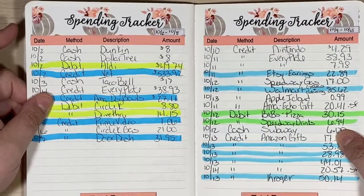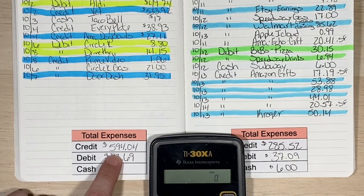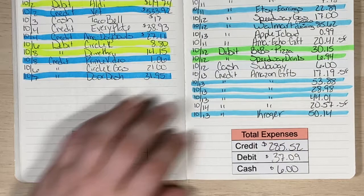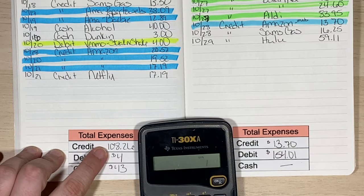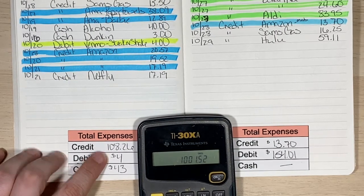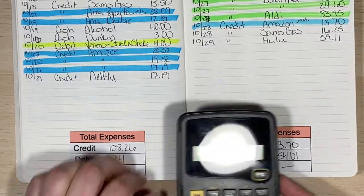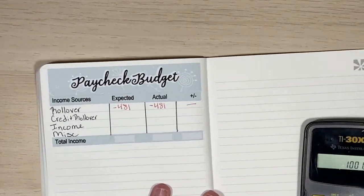This is my October spending tracker. And what I'm going to do is just add up the credit numbers. So 594.04 plus 285.52. That's weeks 1 and 2. And then here's 3 and 4. So 108.26 plus 13.70. I need more weeks like that where I didn't spend much. So that gives me $1,001.52. So basically that's money that is sitting in my account and has already been accounted for that I don't want to double account for.